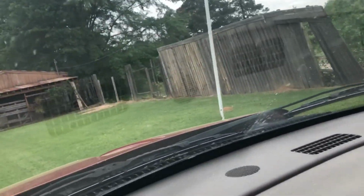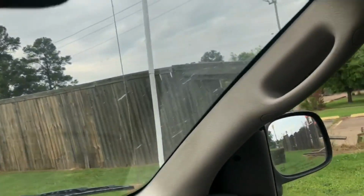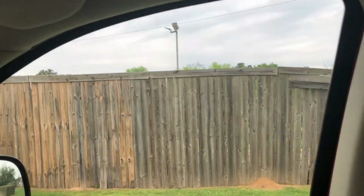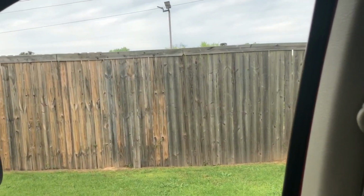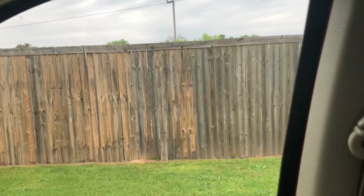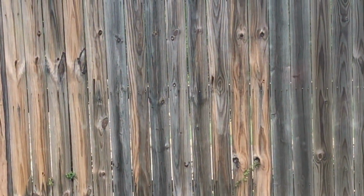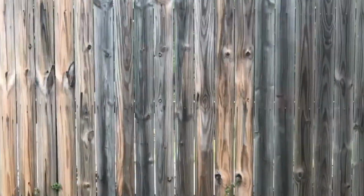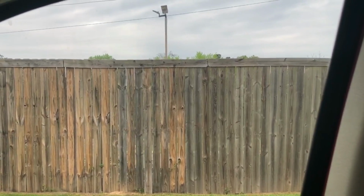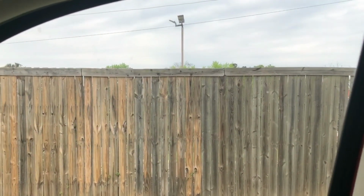I'm pulling back there now in our truck. You see this wood right here? So gorgeous. That is some gorgeous wood, y'all. This, I'm telling you, this camera doesn't do it any justice. Look at that wood, y'all. We're trying to make him give us some of that. But, you know, we don't know what we'll do with it because we got enough wood just for our tiny home.